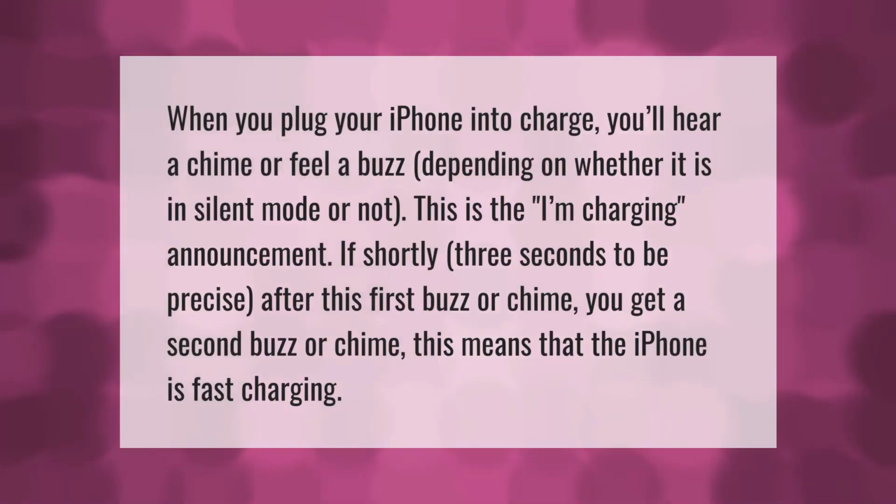When you plug your iPhone into charge, you'll hear a chime or feel a buzz, depending on whether it is in silent mode or not. This is the "I'm charging" announcement. If shortly, 3 seconds to be precise, after this first buzz or chime, you get a second buzz or chime, this means that the iPhone is fast charging.